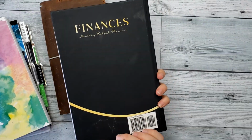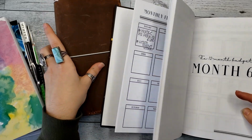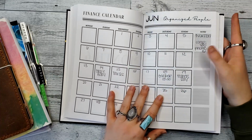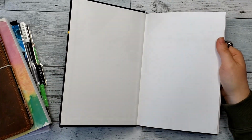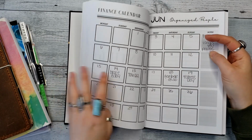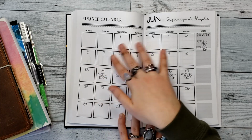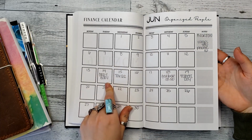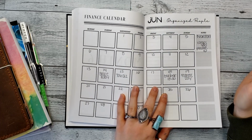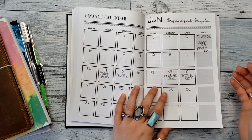It's called the Focused People. I'm not going to show you a ton of it because I've already started filling it out, but basically you have some various yearly spreads in the front with debt tracking and savings tracking, goal setting, things like that. Not too many, but some. And then you have 12 months worth of this. It's undated. Monday starts. You have a calendar overview, which I just fill with birthdays and subscription things or things I have to pay quarterly or biannually or annually so that I don't forget.